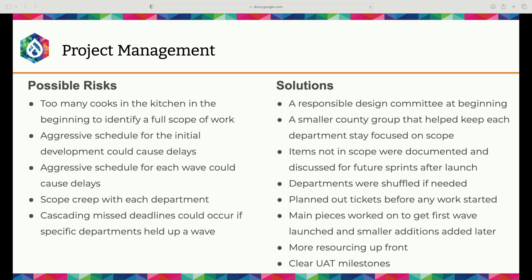I think the UAT milestones can often be one of the bigger hurdles, making sure that the schedules are aligned at the very outset so that we're accounting for holidays and random off days, like counties being closed on a Friday and we're expecting feedback on a Friday. Just making sure that we're aligned on those kind of things. The project management team just really plays a huge role in keeping the project on task.